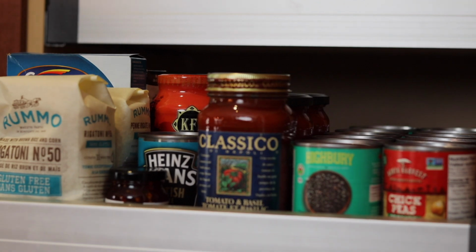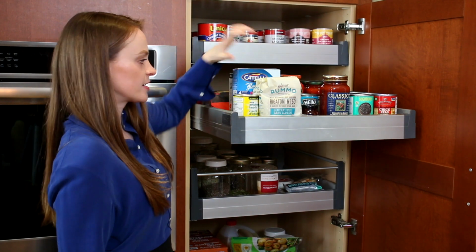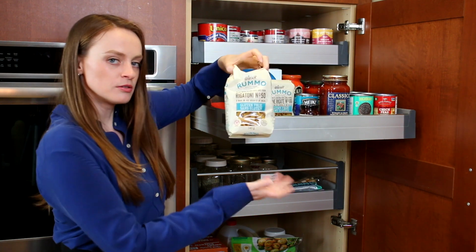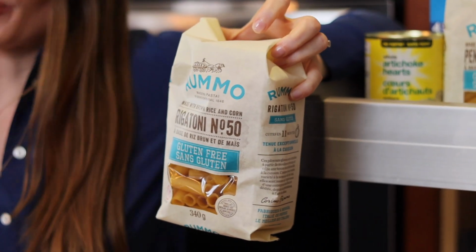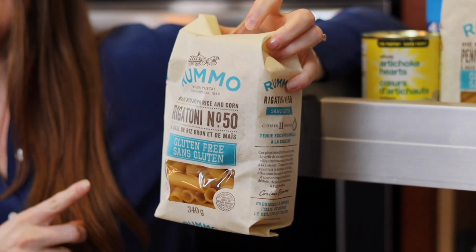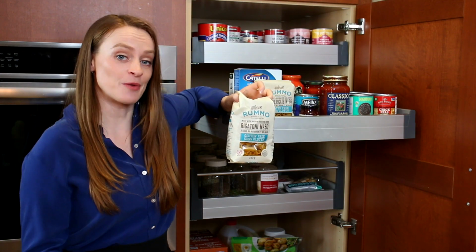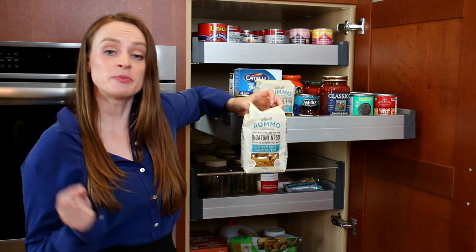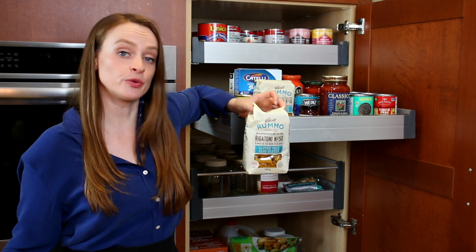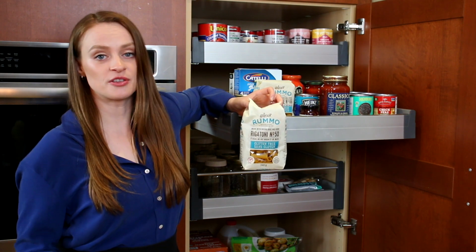Okay, moving on to my second essential gluten-free pantry item, we have gluten-free pasta. I do have a couple different kinds of gluten-free pasta in here, but Rummo gluten-free pasta is the best. I was really sad for a couple months because I used to buy it on Amazon and then they stopped selling it for some reason and I couldn't find it anywhere, and then I found it at one of my local grocery stores, so I always stock up on it. These are great because they're a little bit thicker than pretty much any other kind of gluten-free pasta I've tried, which means they have a great chew to them and they're still good the next day.